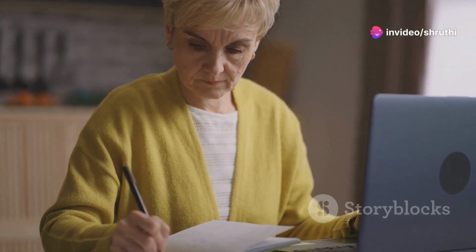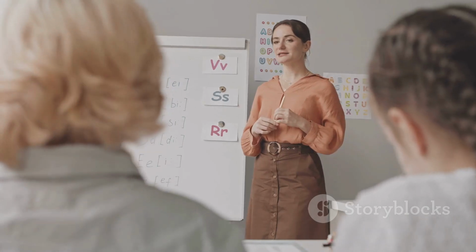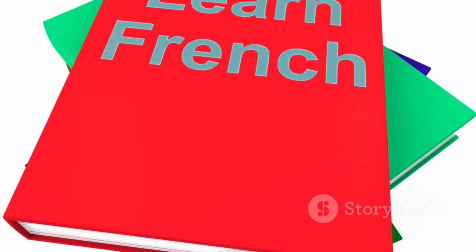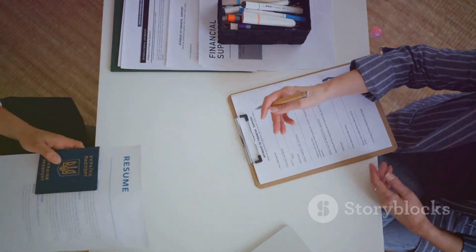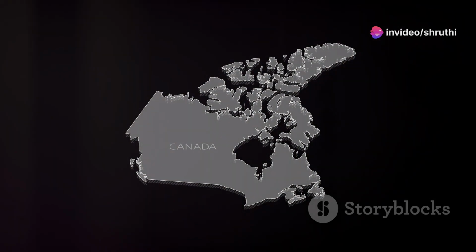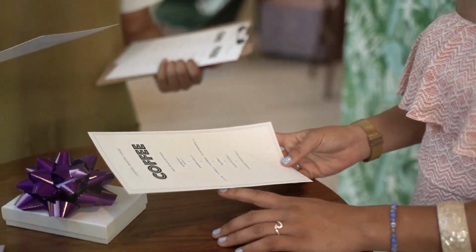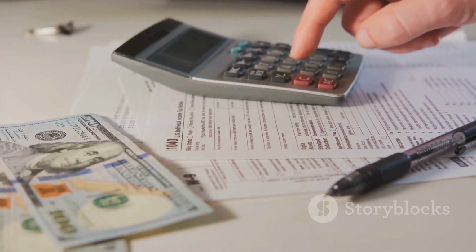So, you've checked your CRS score and it's not quite where you want it to be? Don't despair. There are ways to improve it. Want a higher language score? Hit the books and practice your English or French. A job offer from a Canadian employer can give your CRS score a major boost. And don't forget about provincial nominee programs. If a Canadian province or territory thinks you'd be a good fit, they can nominate you, which gives you extra CRS points.